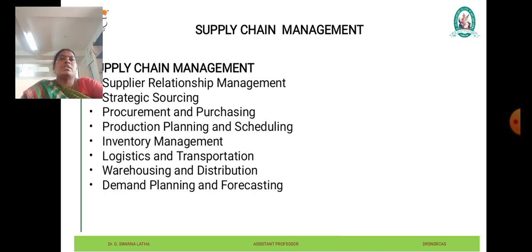Supply chain visibility and collaboration. SCM involves enhanced visibility and collaboration across the supply chain to improve responsiveness and mitigate risk. This includes sharing real-time information, collaborating with partners, and implementing supply chain visibility tools and technologies to track inventory levels, monitor supply performance, and respond to disruptions proactively.